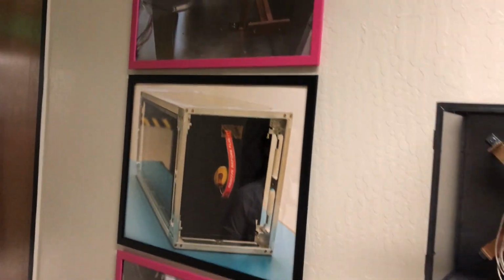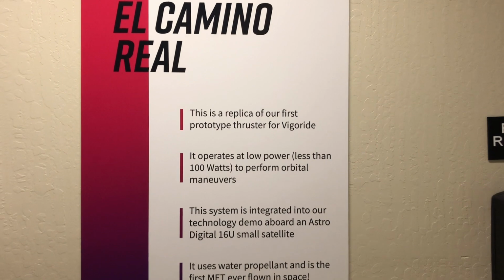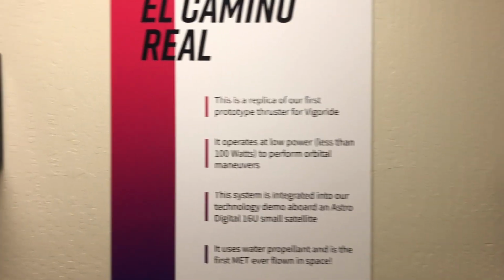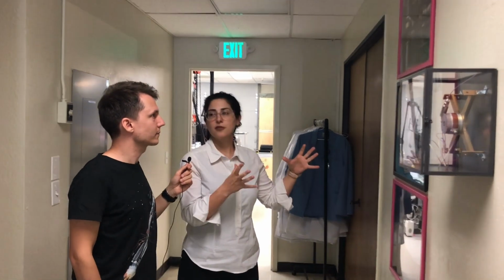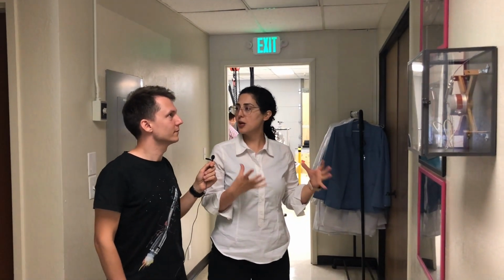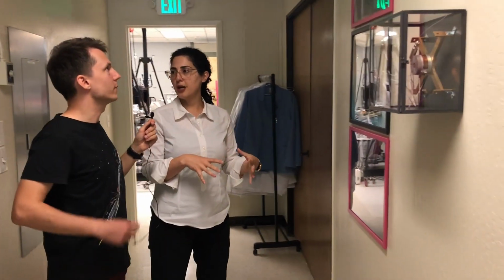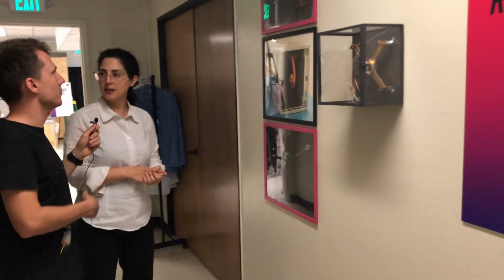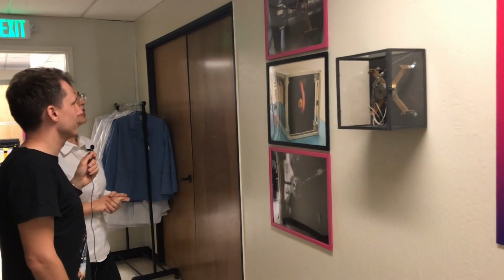And the intent of this mission this year is to basically show that this type of water plasma propulsion system works in space. That we get data from space on how much thrust it generates, what the efficiencies are, etc., to compare that to the data that we've gathered here on Earth. So basically verify the data that you came up with in your lab. Exactly. Very good. So it's like a verification test.